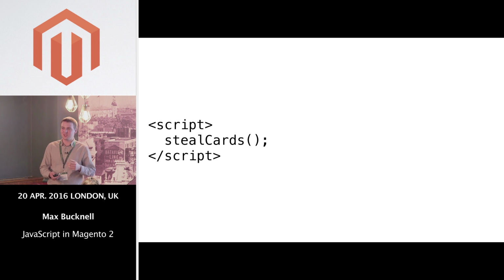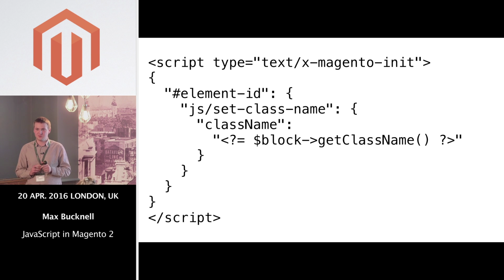Magento 2 gave us a better way. And it looks like this, right? So this is what we would put in our template instead of our inline script tag. And I know it looks like an inline script tag. It says script right there. It's not, because that custom MIME type means that the browser doesn't render it as JavaScript. It's just some other element on the page that's got some content in it, which happens to be JSON, right?